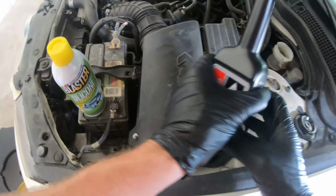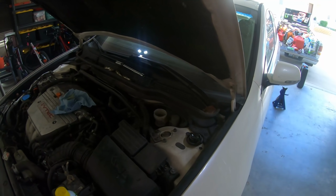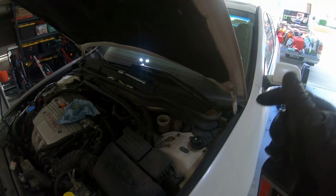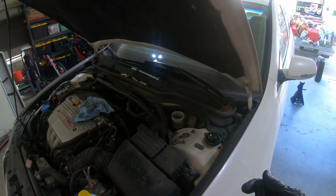Okay, that's topped off. You can top it all the way to the brim if you're confident it's not going to spill, because we're going to be sucking fluid through anyways. We're going to have to top it off when we're done. It's a great time to bleed brakes when you're replacing all four, because ideally you don't have to top off your brake fluid in the future.